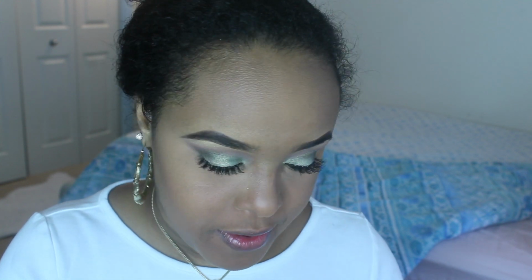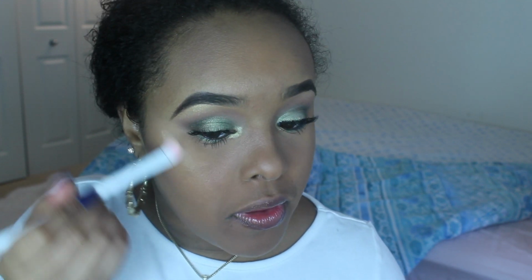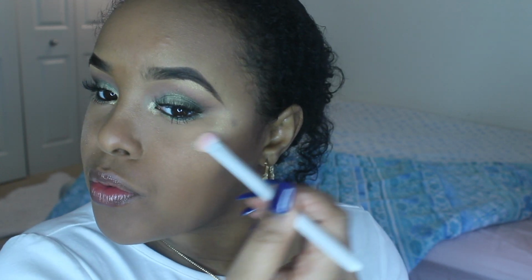Okay, spraying my setting spray. And I'm going to use this yellow color. It looks real good too. As far as highlighter, I'm gonna use that Crazy Girl again that I was talking about. It's bad. And I'm just really gonna put a light amount. I'm not about to go too crazy. Oh yeah, very lightly blend it in there, because I'm not trying to be shining on it.